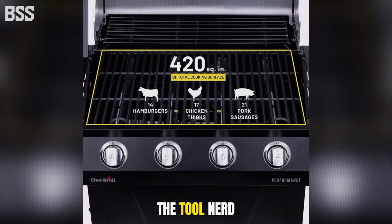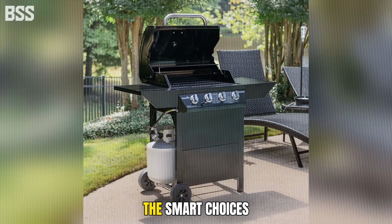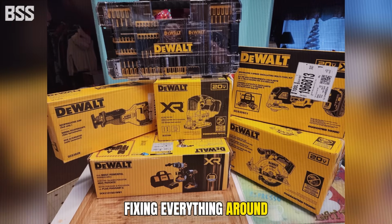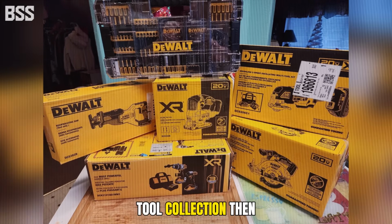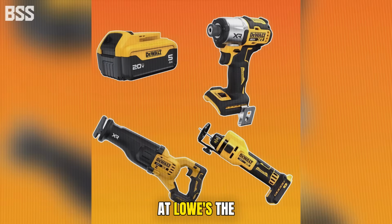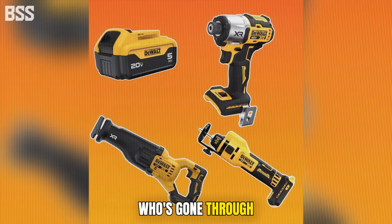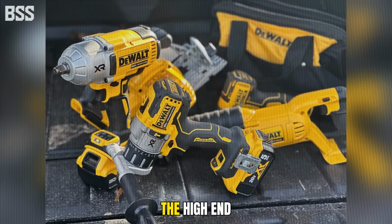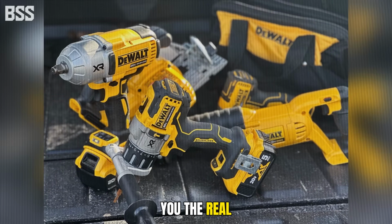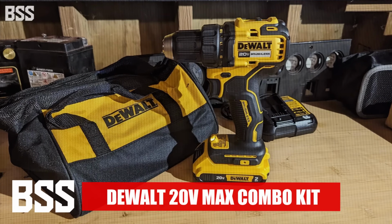We're moving into the tool nerd territory, where the real value is hidden in the specs and the smart choices. If you're the type of person who loves fixing everything around the house yourself, or you're just looking to build a no-nonsense tool collection, then this is your playground. At Lowe's, the power tool maze can make your head spin, but as someone who's gone through every kind of drill and impact driver, from the dirt cheap ones to the high-end stuff, I'm going to show you the real must-see deals. First up, let's talk about that signature DeWalt yellow.